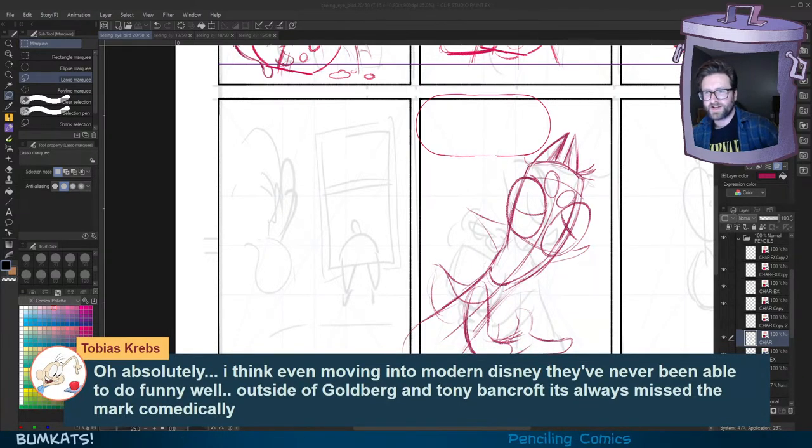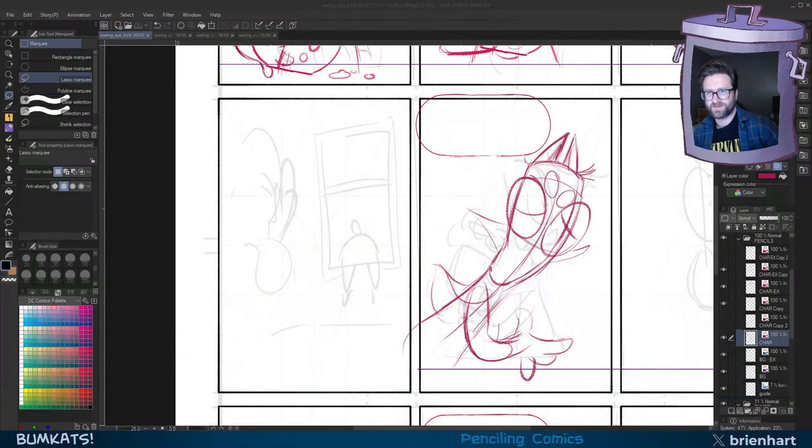Oh, absolutely. I think even moving into modern Disney, they've never been able to do funny well outside of Goldberg and Tony Bancroft. It's always missed the mark comedically. I don't know that name, Tony Bancroft. That sounds kind of familiar. What did he work on?